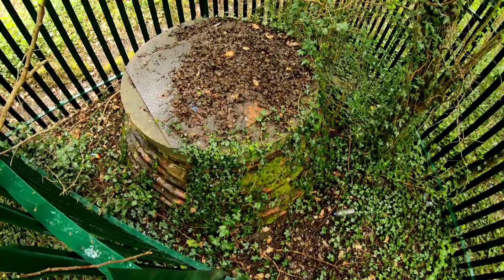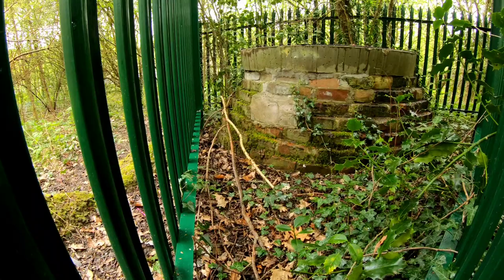I'm not sure if that's worth the 120 thorns that I've now got stuck in my leg though. But no, that was interesting to see. I don't actually know when that tunnel was constructed, but that we've just been looking at there, that could be 250 years old if that canal was built the same time as the Chesterfield Canal.